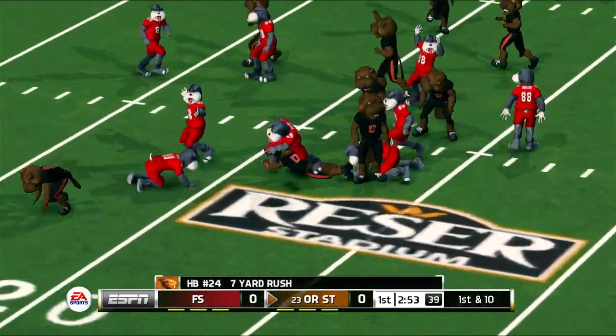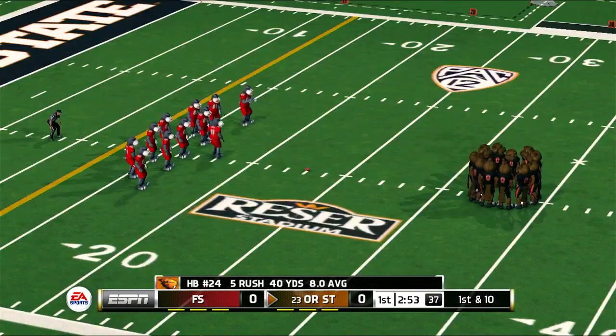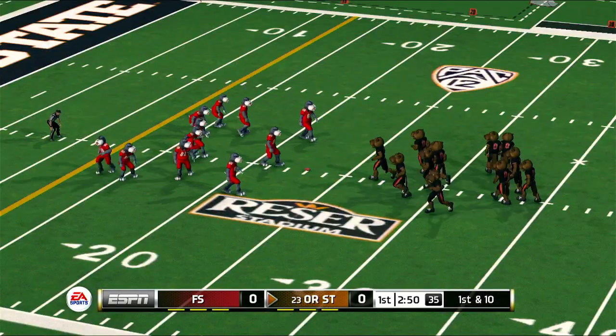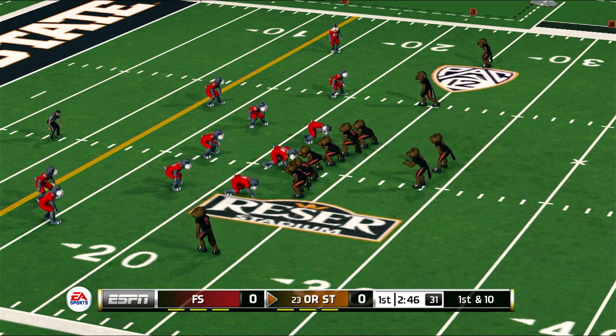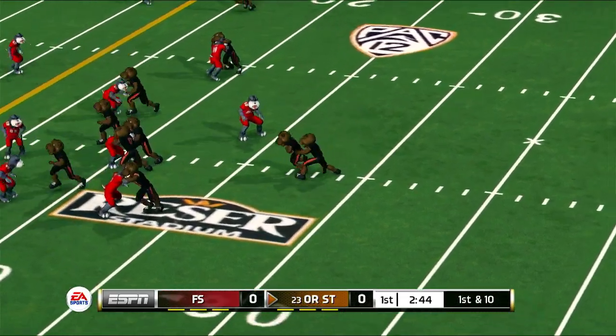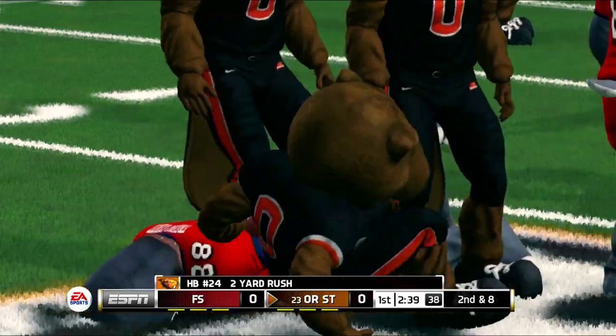Up the middle for a nice gain. This kind of execution from an offense can really affect the defense and their psyche. That's the second time on this drive alone they've been able to convert on a third down. This defense has got to be able to gather themselves and try to find some confidence, and somebody on that defense has got to be able to make a play to slow this offense down.